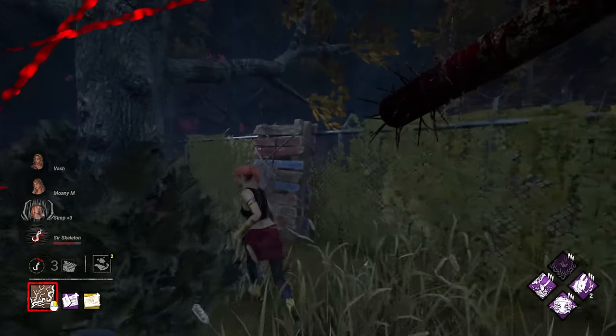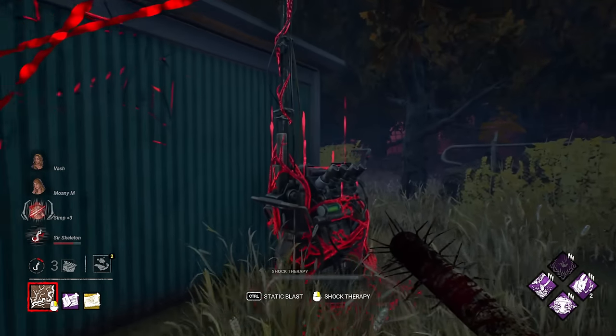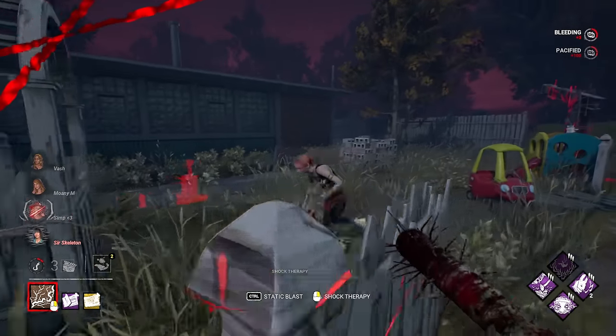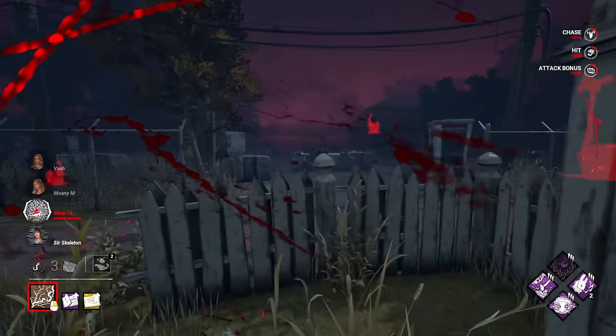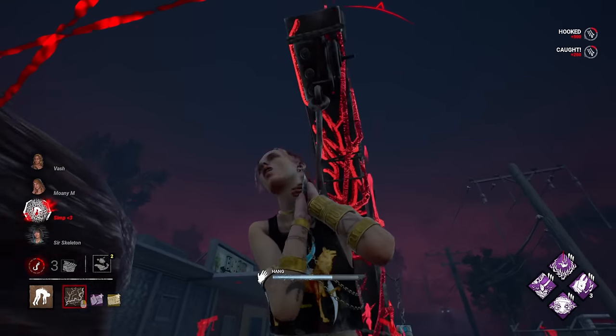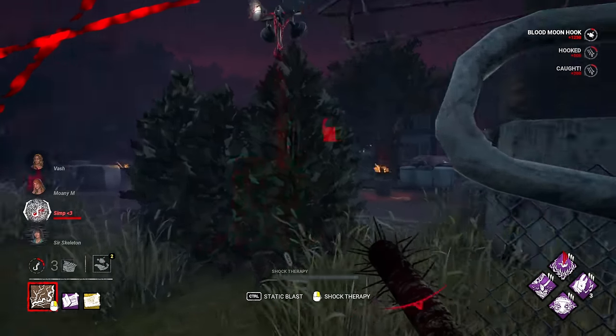Nice. Zone her out of there. That's a hit. Hopefully she'll take us back to where the hook is. Then we can static blast again. This should be a down. Should. Nice, big one there. Let's go. No one has went down to the school yet. Thank God. All right. Where is everyone?